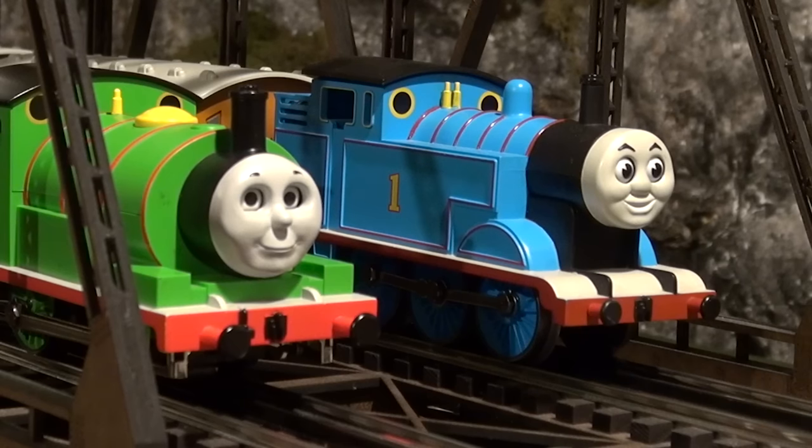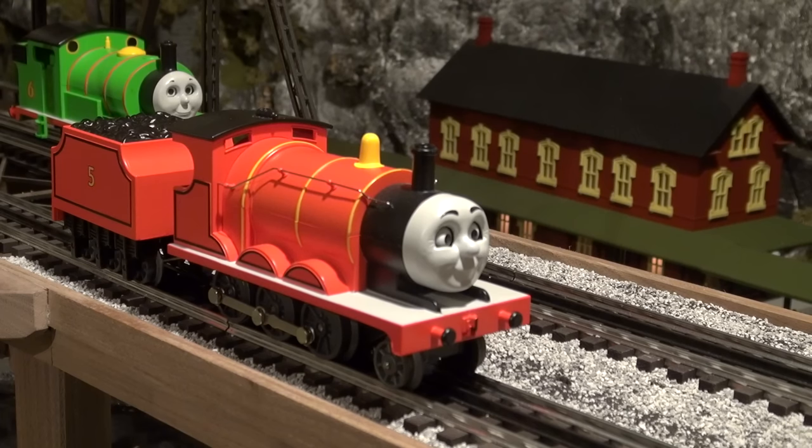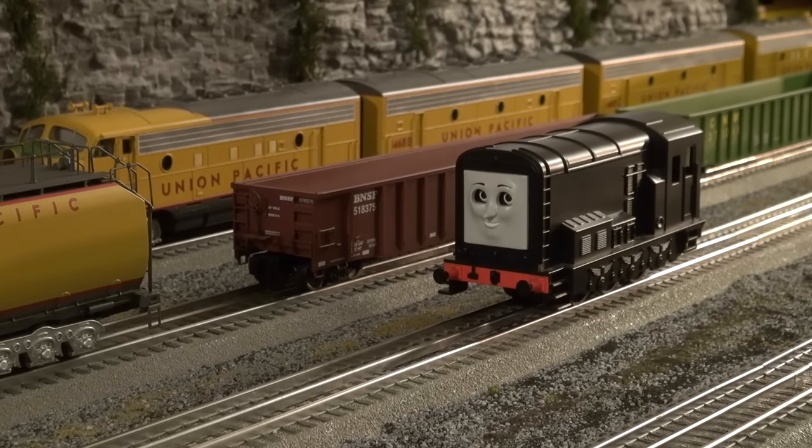Oh, I'm Percy, the number 6 green engine. James. I'm James, the number 5 red engine. And Diesel.